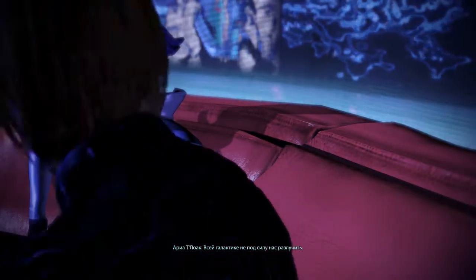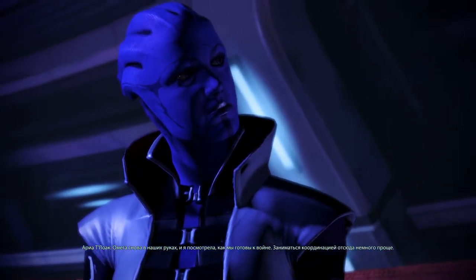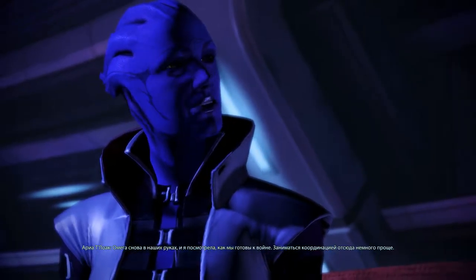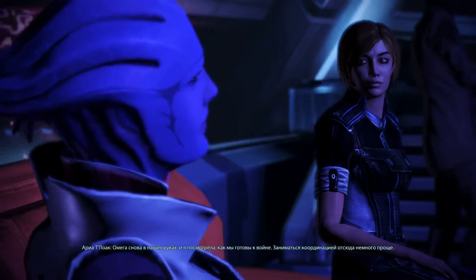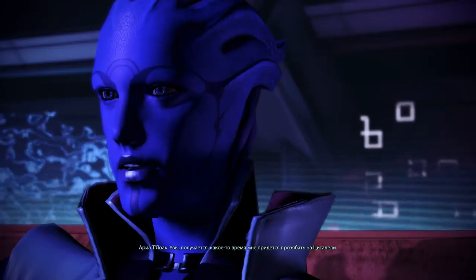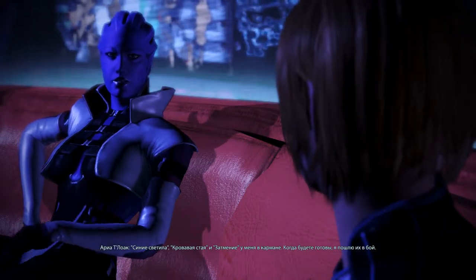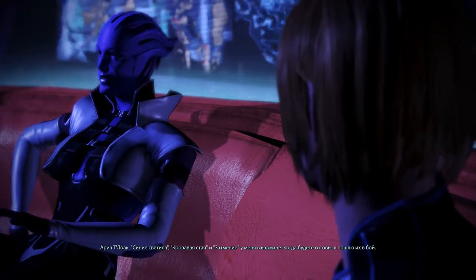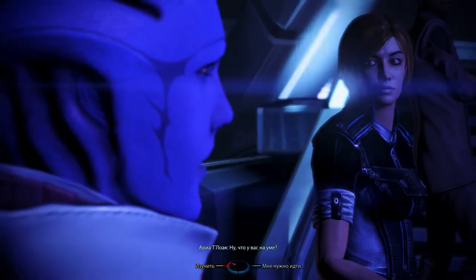It seems the galaxy can't keep us apart. Since we took back Omega, I've been consolidating my resources for the war. It's a little easier to coordinate from here. So unfortunately, I'll be slumming it on the Citadel for the time being. The Blue Suns, Blood Pack and Eclipse are in my pocket. I'll send them to war when you're ready for them. Is there anything on your mind?